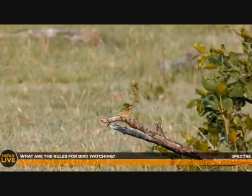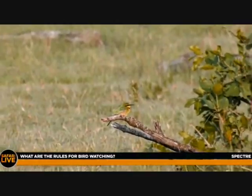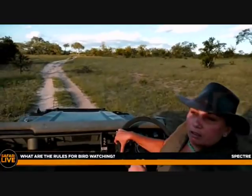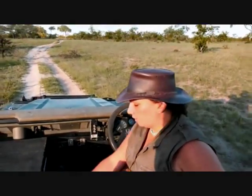Sorry, Spectra, I believe you're asking what are the rules for bird watching. Is that correct there, Bex? Okay, what are the rules for bird watching? All right, Spectra, the rules are you have to like what you're doing. That's the first off. And the second rule, I think, would be to have a good pair of binoculars along with a good bird book.